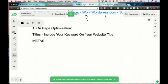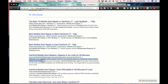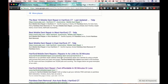Include keywords in the meta description. If you guys don't know what a meta description is, basically all it is is this little description right here. As you can see, we have the keyword right here. And you'll also notice the companies that are ranking below us kind of have the keyword in there, paintless dent removal. It's very similar, but it's not the actual exact match keyword. So make sure you put the exact match keyword in there.